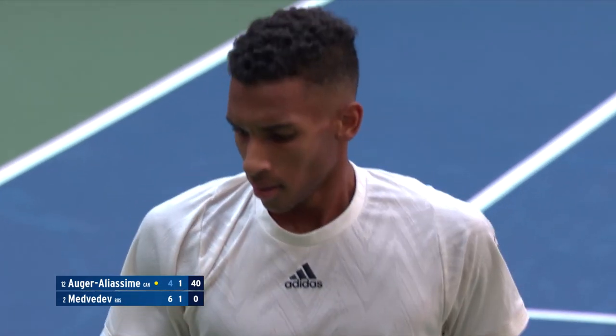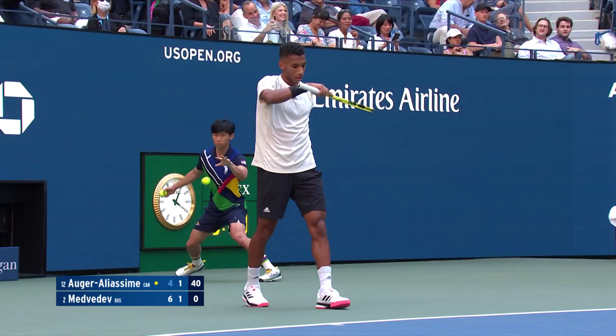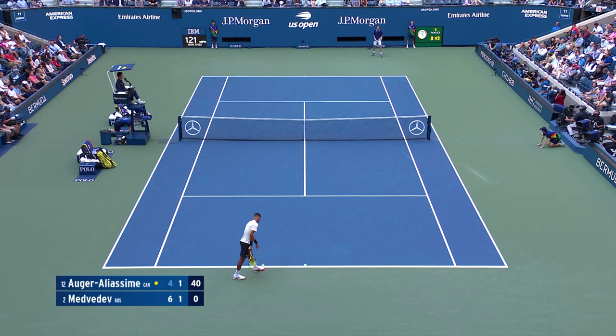Out of the corner of his eye, that forced the mistake. Suddenly having to change the direction, your big target down the middle is squeezed. Hasn't done it too much, but just makes his man consider his options a little more.